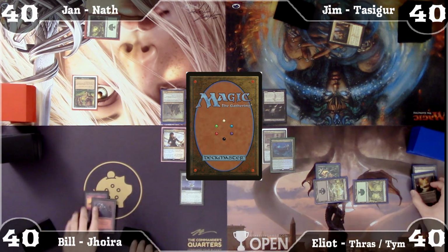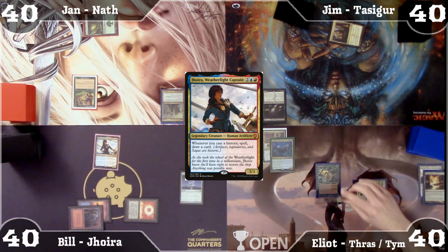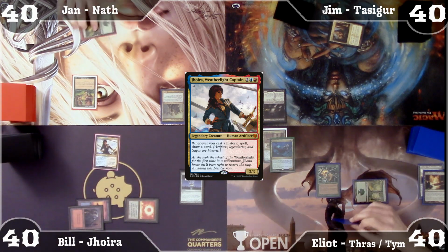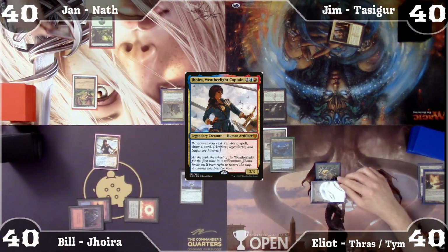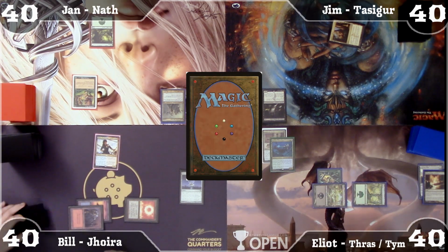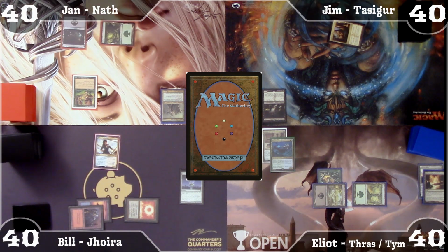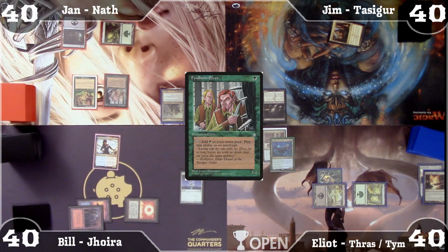I'm going to play a basic Mountain, and then cast Jeska, Weatherlight Captain. Yeah, that's really good. And pass the turn. She's a 3/3. That's absurd. All right. Well, I'm going to play a Swamp, followed up by a Findhorn Elves, followed by nothing, passing the turn.